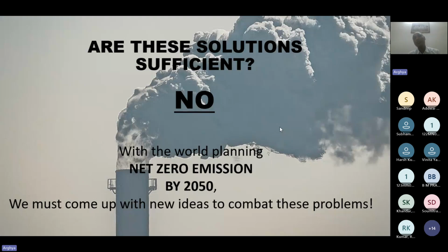But are all these solutions sufficient? If it is sufficient, then it's okay. If it is not sufficient, then we need to think of this. But the answer is clearly no, because there are countries, there are processes which are already being used, or have to be isolated, and then new technology, a huge amount of money, and a huge amount of infrastructure has to be developed to go for net zero by 2050.